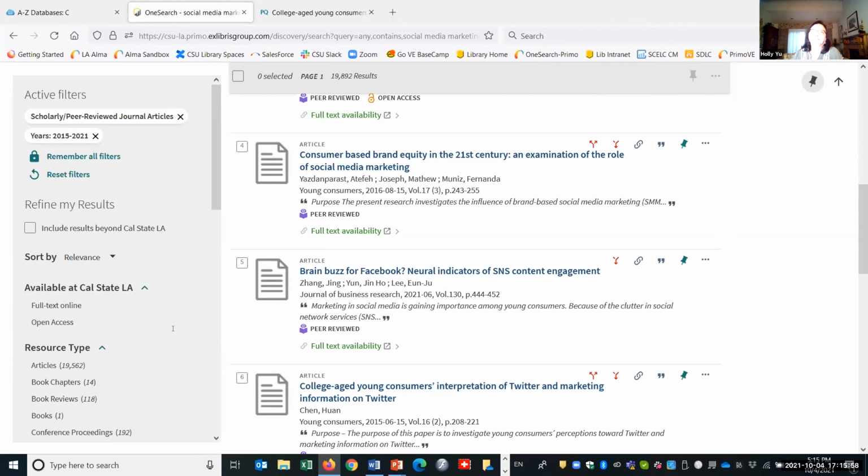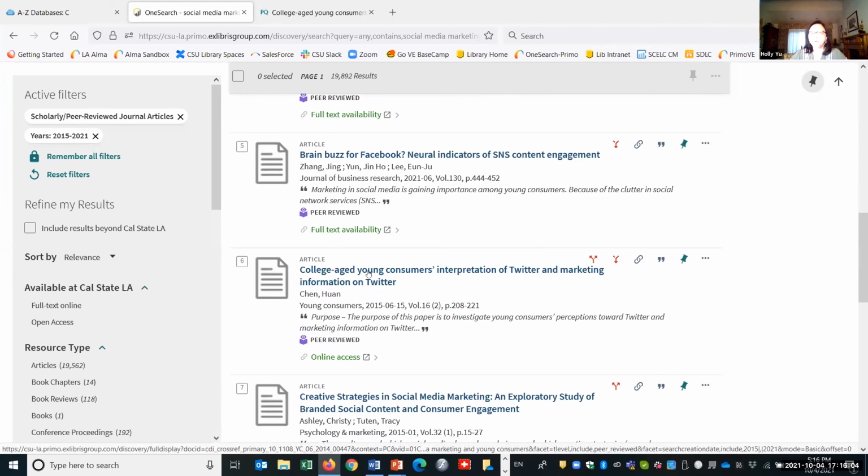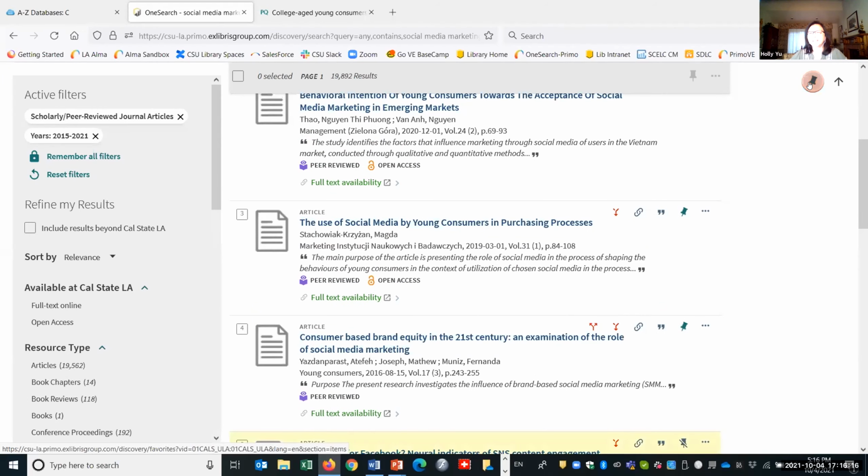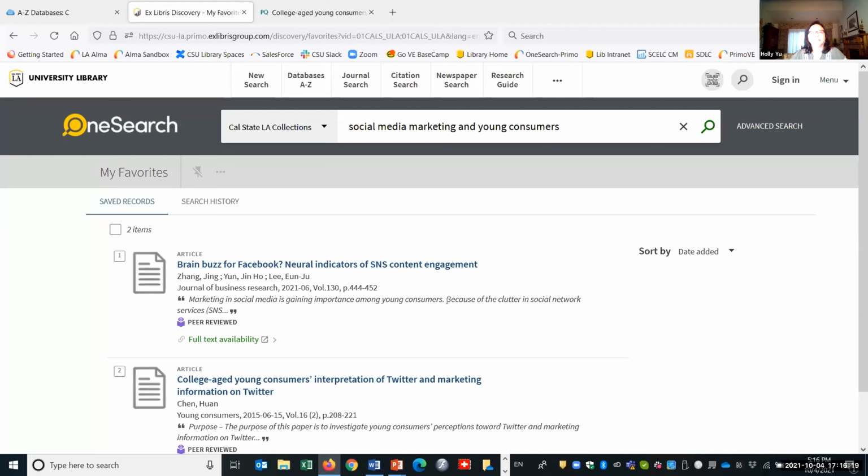I would probably open one tab, and once I have the article that I want to use, I just click on this pin. Once you click on the pin, it goes back to your saved items and your favorites. It's all being saved here. It will be saved here forever if you don't remove them. In order for your items to be saved here, you need to sign in. Here's the sign-in screen.